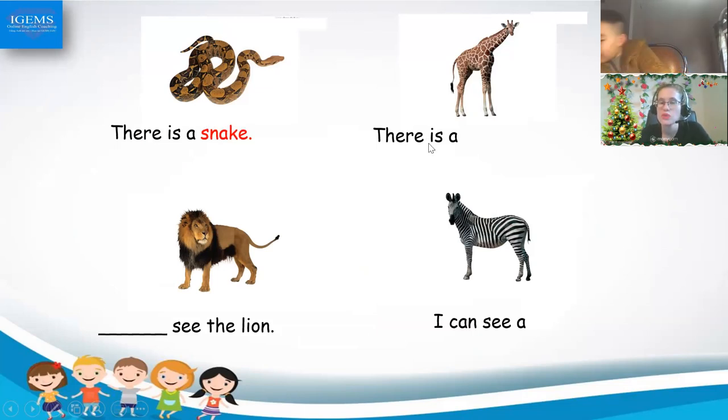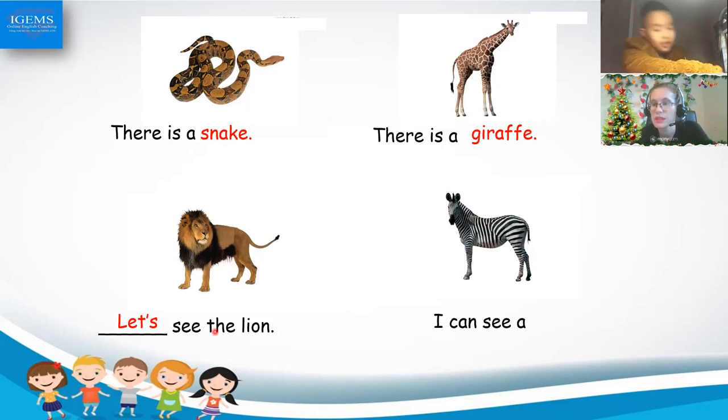Good job. Next one. There is a, what's this? This is a giraffe. Good job. There is a giraffe. Next one. See the lion. What's missing? I see a lion. Let's see the lion. The lion.